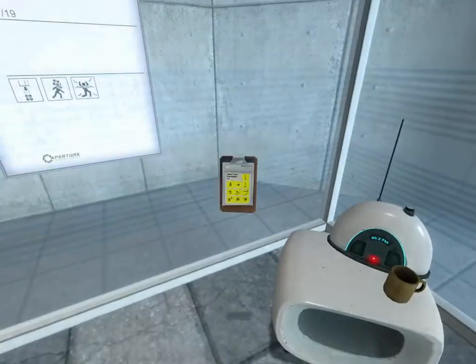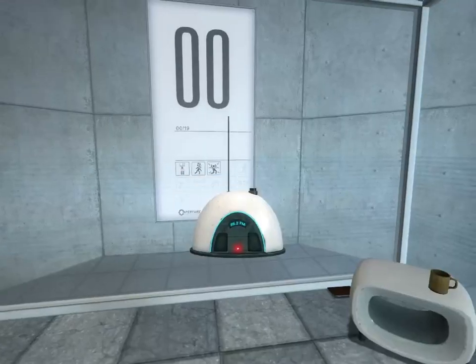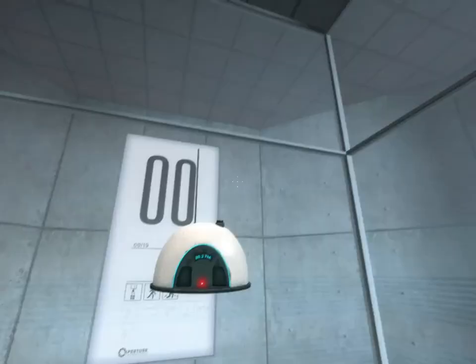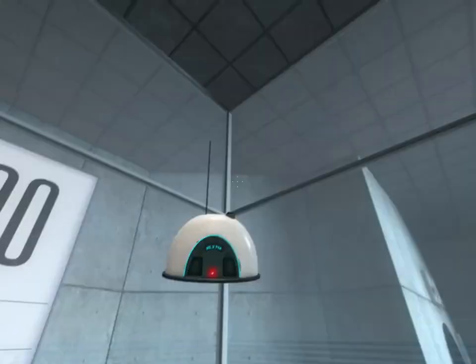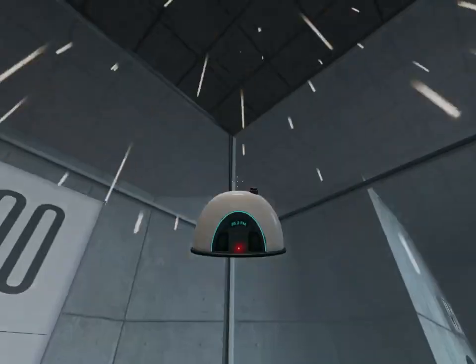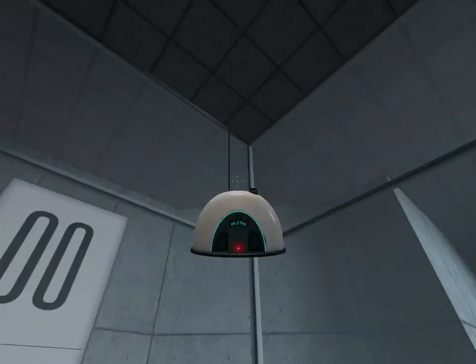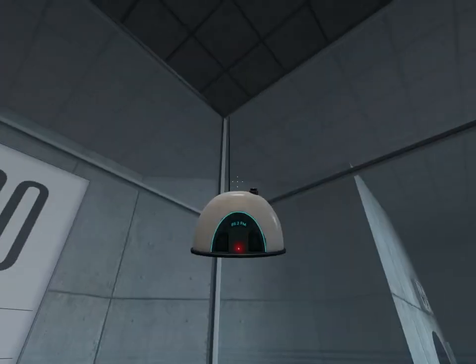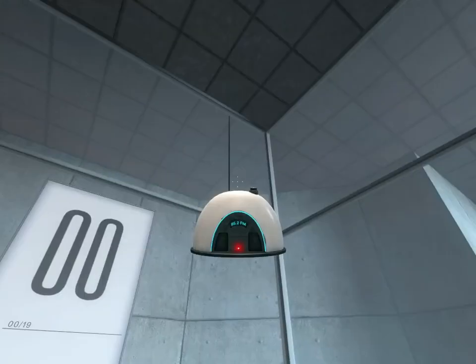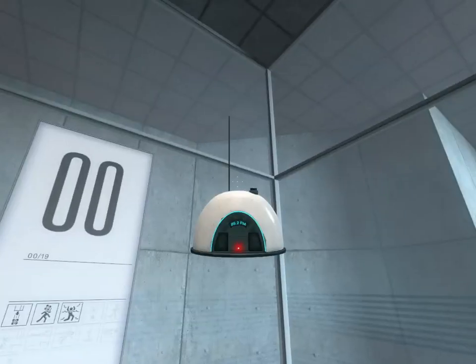And welcome to the Aperture Science Computer Aided Enrichment Center. The time for your next scheduled test has arrived. We will be ready to begin shortly. Please note, Floccinaucinihilipilification. A portal will open in 3, 2, 1.